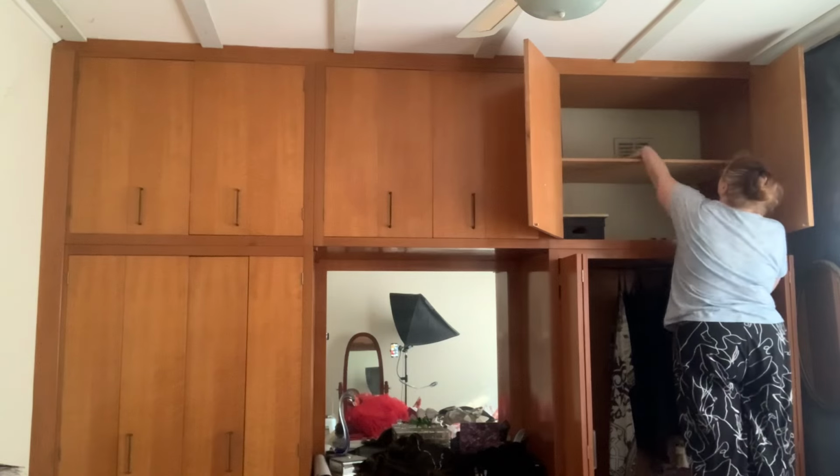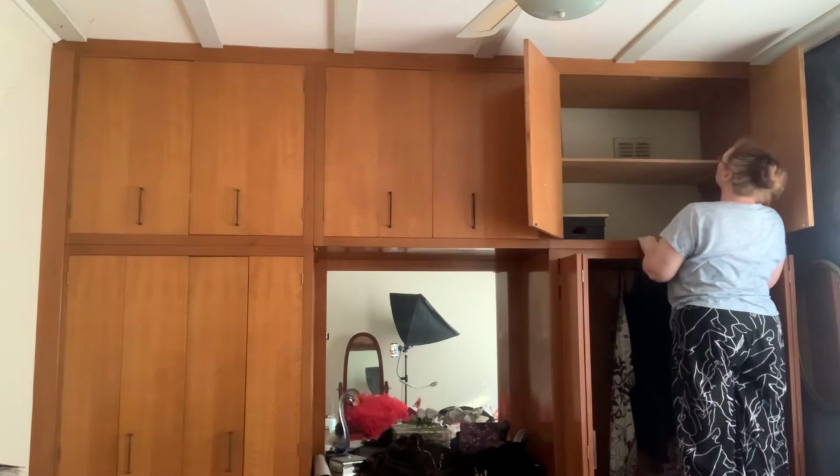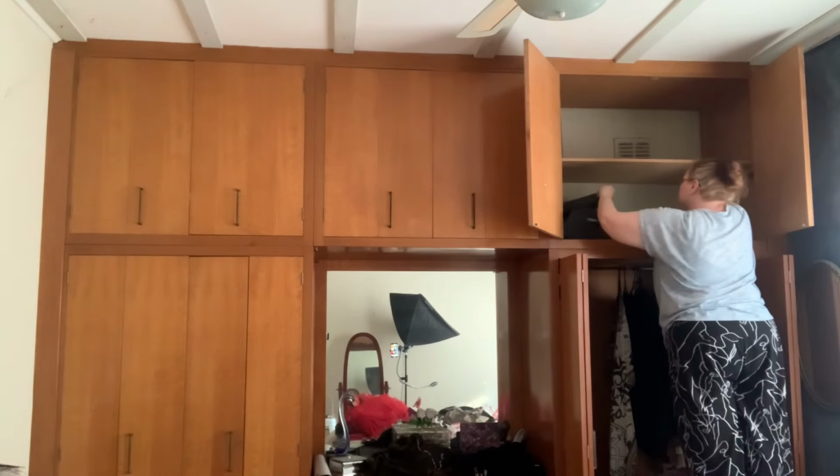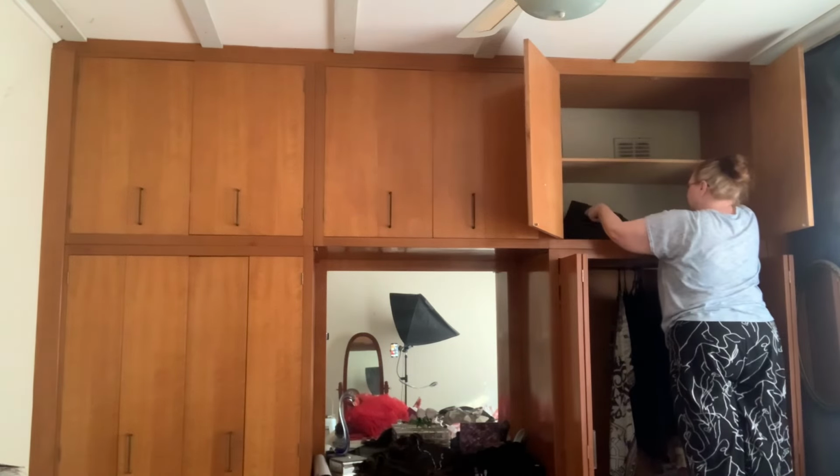So I will just throw them on the bed for a second and then I'll move them into the other cupboard that's there. Christmas is not too far away. I'm going to vacuum out this area as well.